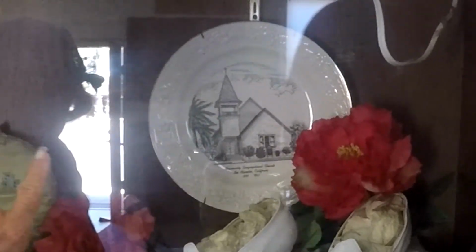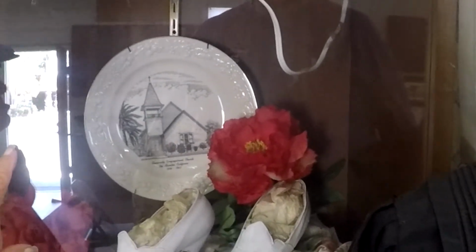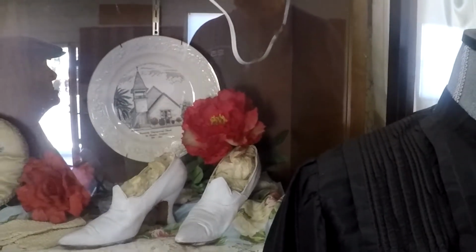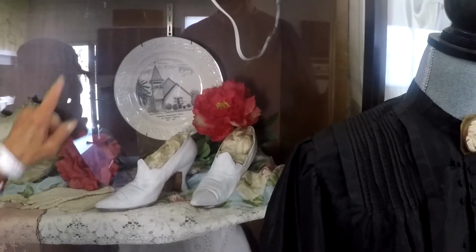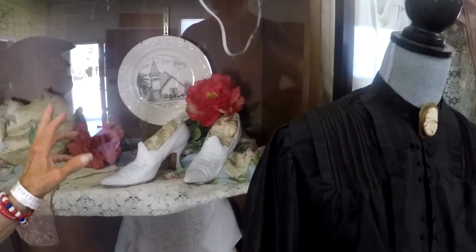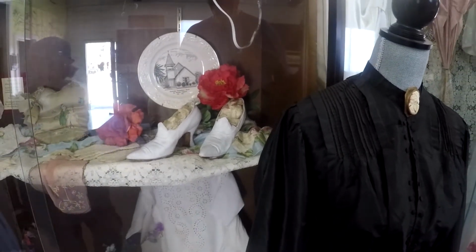There's a close-up picture of the church that used to be across the road. Where was the church? It was where Sioux City is. And that tower, they saved the tower. Is that the one up here? It's the one that's up there.